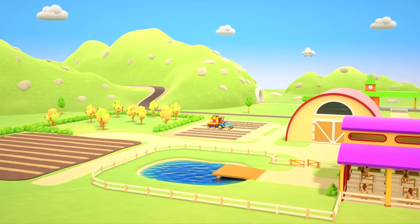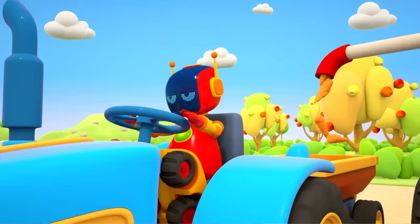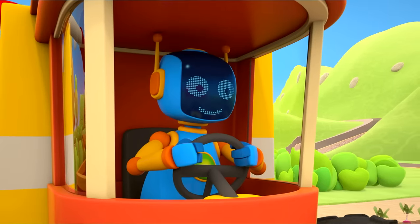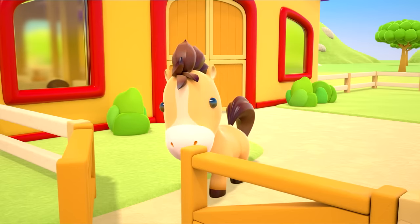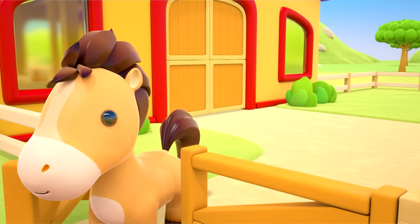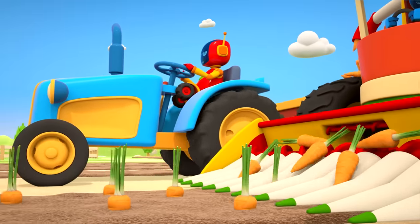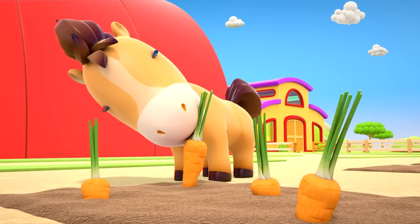The vegetables at the farm are all fully grown. Time to collect the carrots. The robots are driving the tractor and combine harvester. They're doing a wonderful job. The horse has seen its favorite treat. It really wants to munch on a carrot. Nom nom. So tasty.